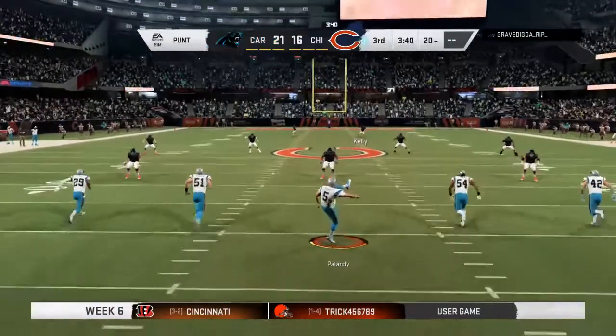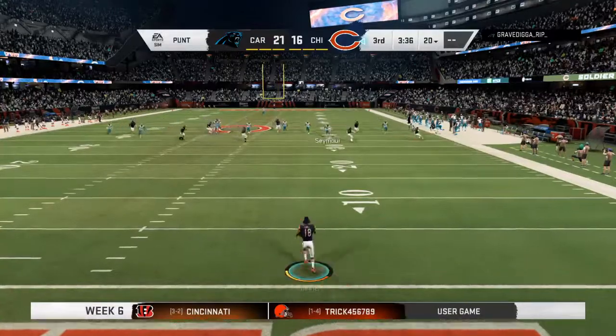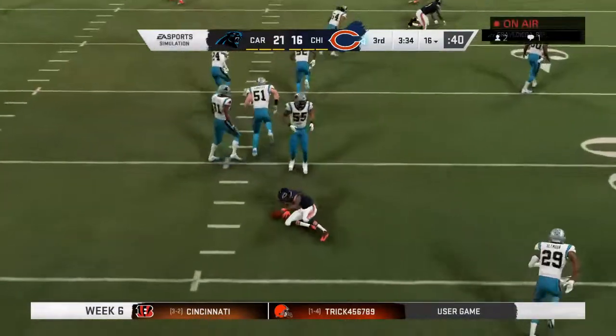Now the free kick comes after the safety from the 20 as they bring the punter on to try and get some hang time here. Oh, he takes it in, doesn't let it bounce. He takes it at the 2.